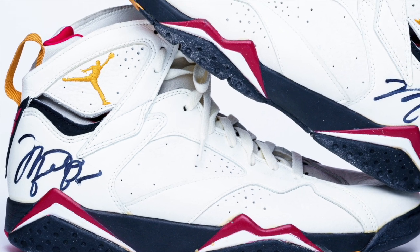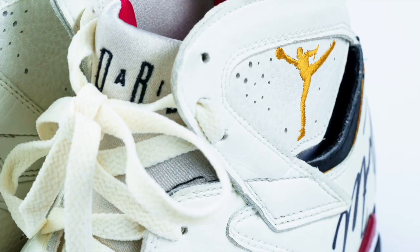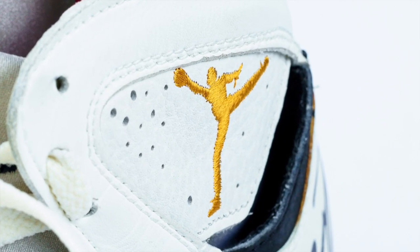This particular colorway features a red, white, and blue sole with hints of gold throughout the shoe, including the Jumpman logo, which is a perfect colorway to commemorate the Dream Team and those '92 Olympics. The interesting thing about the Jordan 7s is that when they were released, it was the first Air Jordan shoe to exclude all Nike branding on the exterior. It was a shoe that really set the Air Jordan into being a brand of its own.